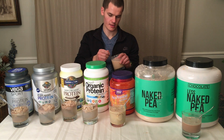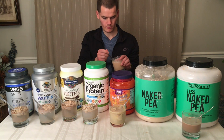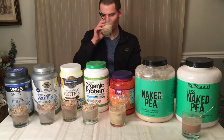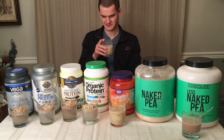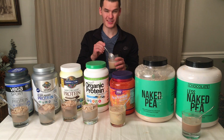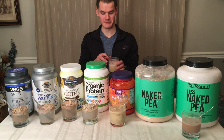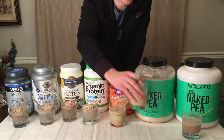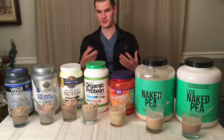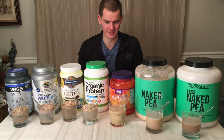So it appears to not have any chunks. Looks like it blended really well, but let's try the taste. I think a 1 is pushing it on the taste scale. I'd say that's pretty much dreadful, and I would not recommend that in straight water. Maybe if you're having it in some kind of baked good, or if you have sweetener already in something, but just by itself, that's a no-go for me.